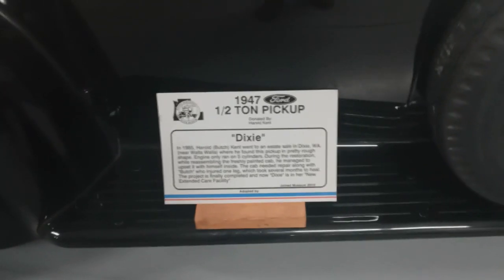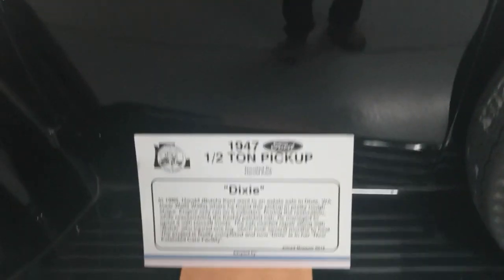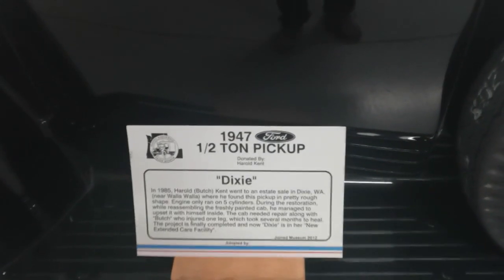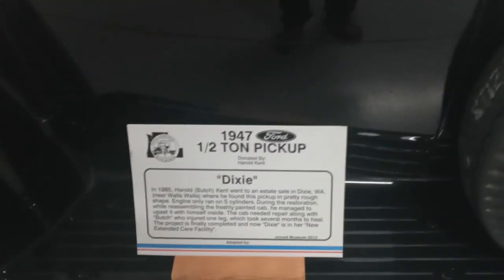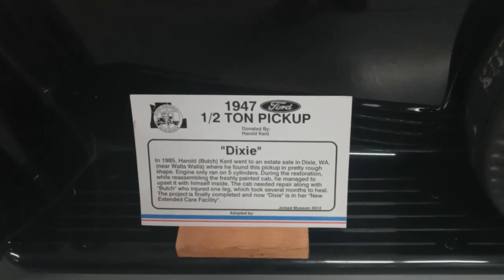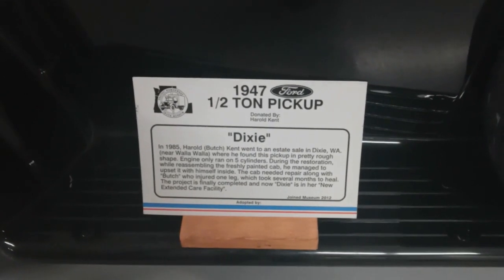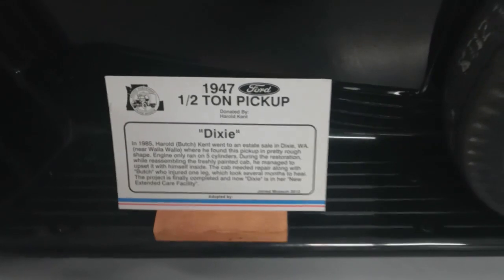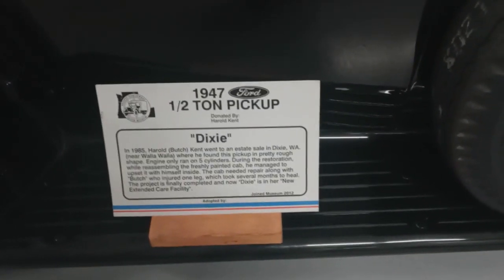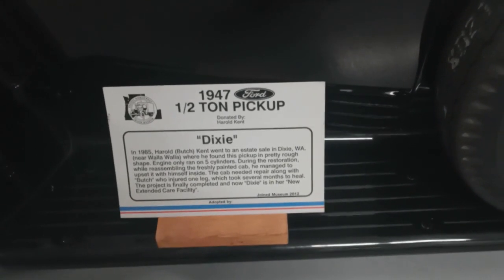'47 half ton pickup, Dixie. See, in 1985 Harold Butch Kent went to an estate sale in Dixie, Washington, near Walla Walla, where he found this pickup in pretty rough shape. The engine only ran on 5 cylinders. During the restoration, while reassembling the freshly painted cab, he managed to upset it with himself inside. The cab needed repair along with Butch, who injured one leg, which took several months to heal.